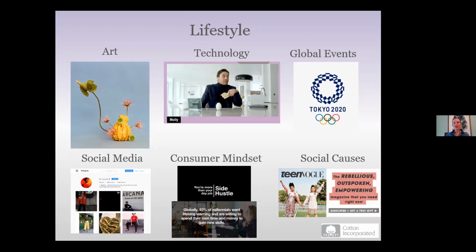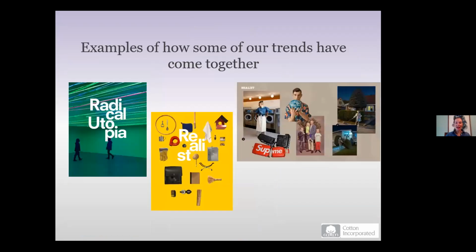Global events are so important. That would be the Tokyo 2021 Olympics, of course, which is happening this year. But global events also really shape trends and ideas, and even social causes. We talk a lot about women, what's going on with them and what the mindset is with them. So all these things come together and influence our presentation. Our presentations take 6 months each to put together. They're very interactive, and they're very professionally done.